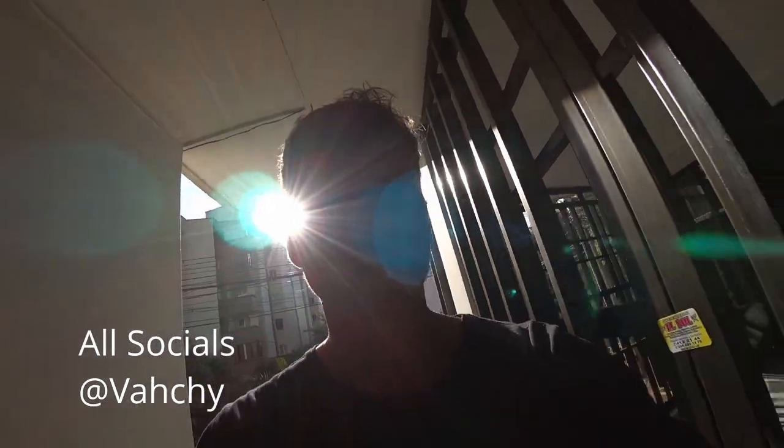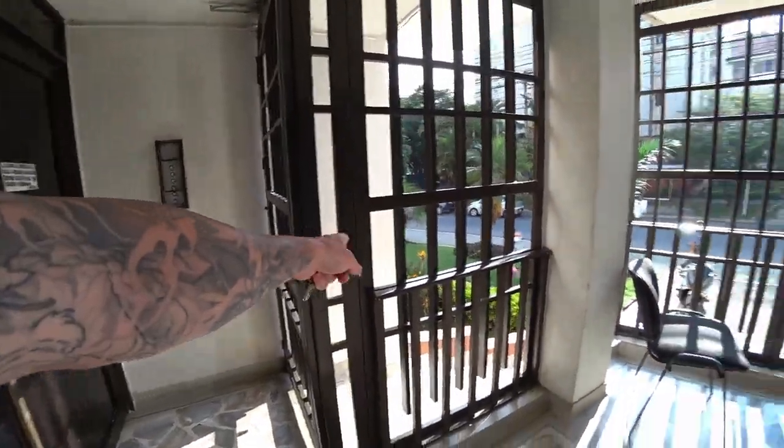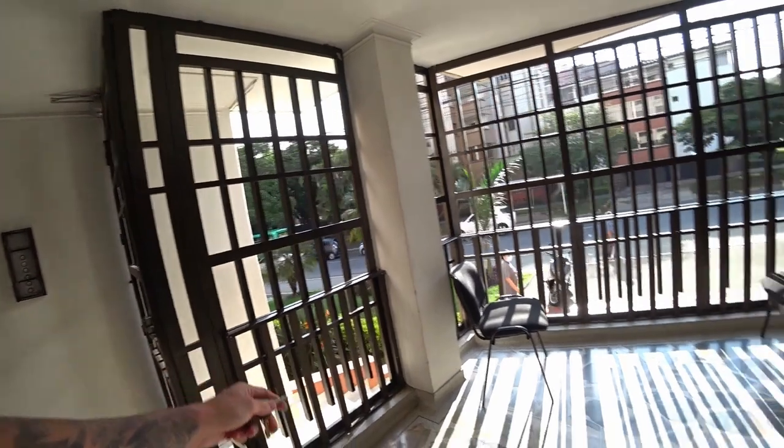Nothing too crazy, but it's just something for you guys to see if you wanna come to Medellin in the future. There's a gate here, super secure. It's almost like a jail, I would say. It sounds kind of funny, but you feel safe at least, right?